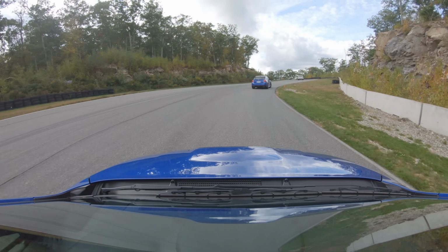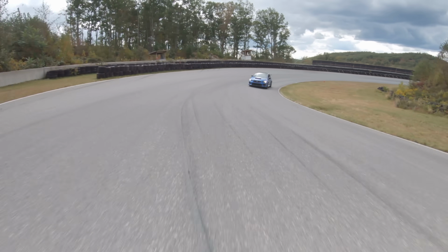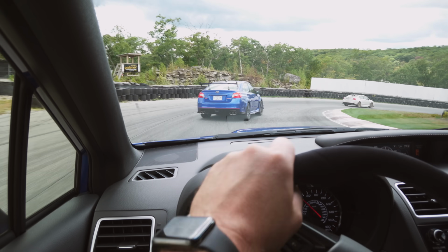I use that all-wheel drive, and the turn-in is effortless. Honestly, when you try to build a fast Subaru, this is what you try to build. The only thing I would say is, yeah, a little more horsepower would kind of be nice. But already, I feel like I'm not a good enough driver to use what it has.